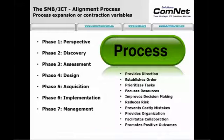Why is process important? For many reasons listed here on the right. It allows you to prioritize tasks, focus resources, make good decisions, and promote positive outcomes.